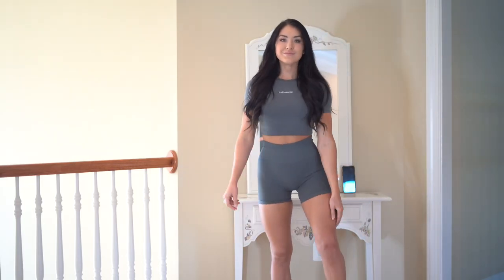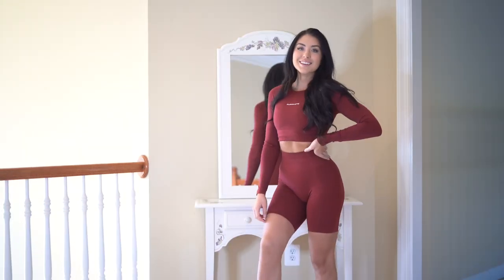So we're going to move on to the Amplify short and then also the Amplify biker short. So we have the normal short and then the biker short pair, and I'm going to say right off the bat, not a fan of the biker shorts. I am not a biker short gal though. Honestly, I like that Alphalete came out with them, I think past April. And they fit well. I like them, but I just don't see myself wearing them working out. They're cute for a picture or something, but they're just not my jam.